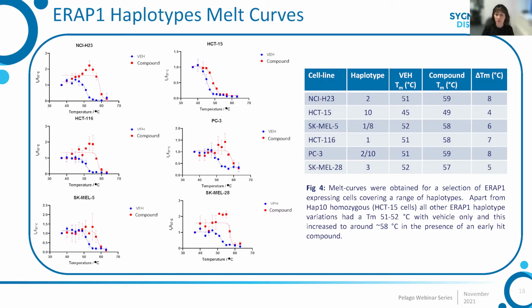Interestingly though, if you look at the heterozygous examples, so the SKML5 and the PC10, which represent a mix of those 2 extremes, actually you're seeing somewhere between both of them, but possibly closer really to the HAP2 profile.